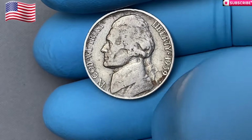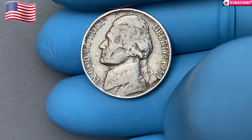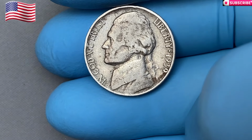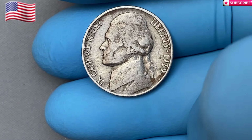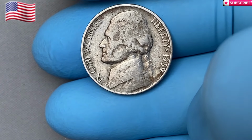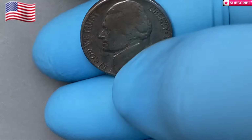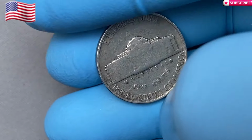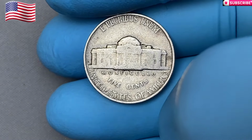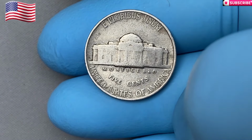The Jefferson Nickel first appeared in 1938, replacing the long-running Buffalo nickel. Designed by Felix Schlag, the coin features a bold portrait of Thomas Jefferson on the obverse and an image of his Virginia home, Monticello, on the reverse. While the design remained largely unchanged for decades, earlier nickels, especially from 1939, contain some ultra-rare varieties that collectors go crazy for.